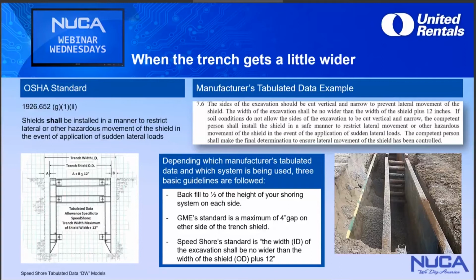One is you would want to backfill at least half the height of your shoring system on each side. Looking at the picture to the right, you can see that the trench became wider than what the box was. Using that backfill to make sure that we fill it up to at least halfway the shield is really important. Again, the key here, and what's required of the competent person, is to make sure it's being used and installed to restrict any lateral or other hazardous movement.